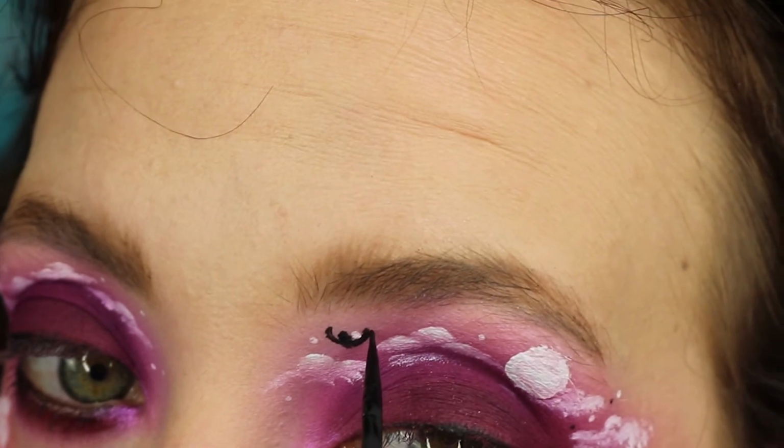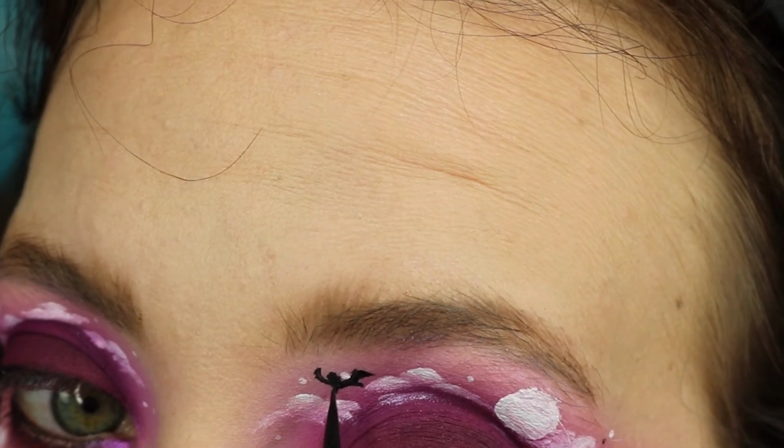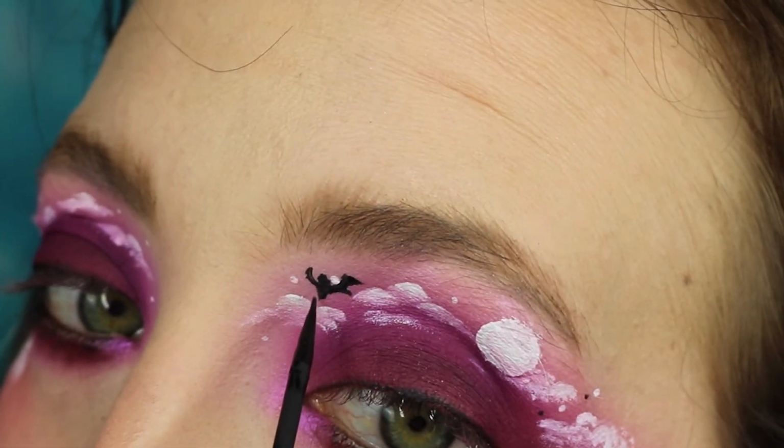Although I did have a man at work ask me if I was wearing the Bath & Body Works Blossom logo on my eyeballs. I did tell him no. I don't actually think he believed me.